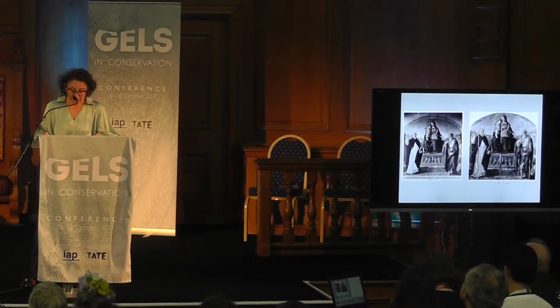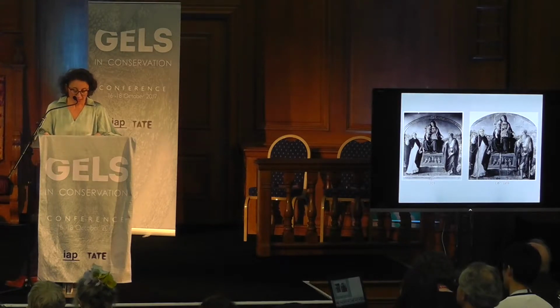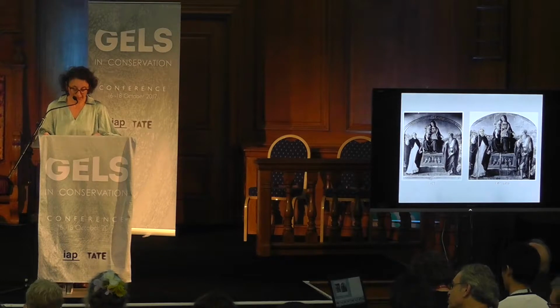A 1916 photograph documents that large areas of the altarpiece were repainted to modify the composition and conceal areas of damage. In an effort to remove these restorations, an attempt to clean the painting was initiated by Andrew Petrin in 1957 and halted in 1959.